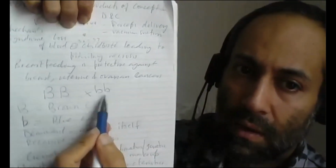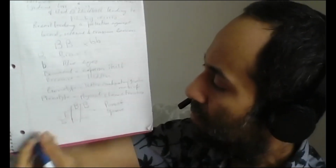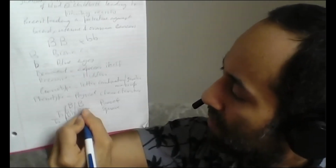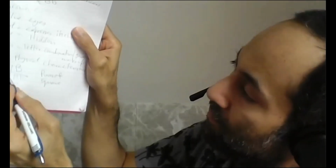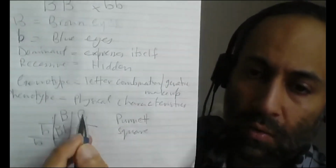Then I'm going to go back to the blue-eyed parent. I'm going to write the lowercase b here, and another lowercase b down there. So this parent is vertical, and the other parent is at the top, horizontal. Then I'm going to cross these two: capital B and lowercase b next to it. Same here, capital B, lowercase b. And these two go together, again capital B, lowercase b. And for the last one, those two go together, so capital B and lowercase b.